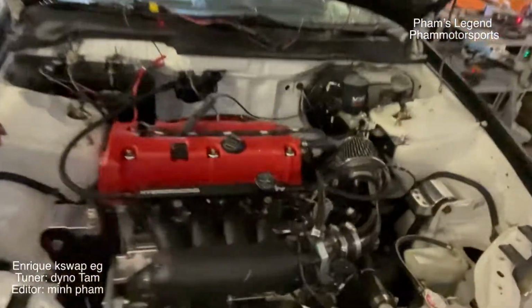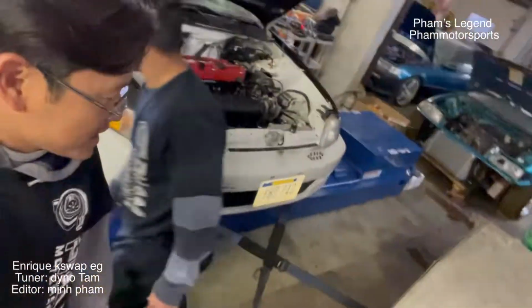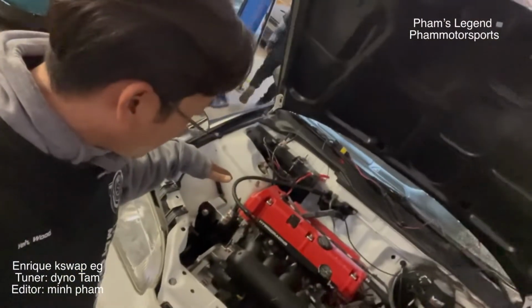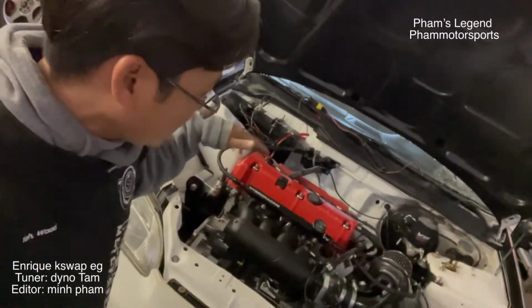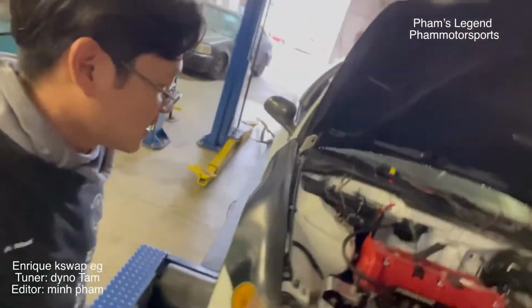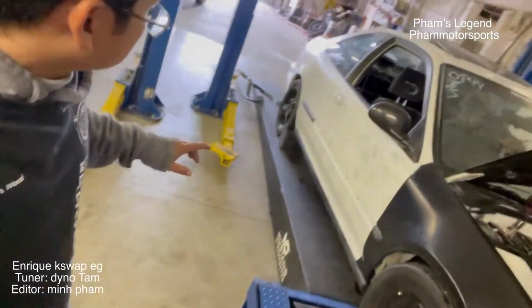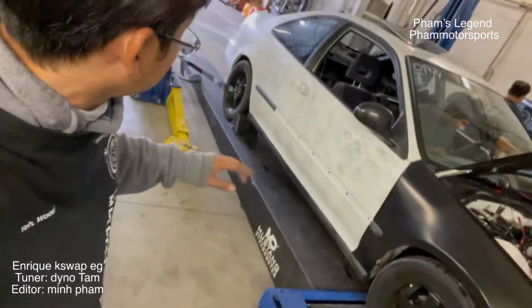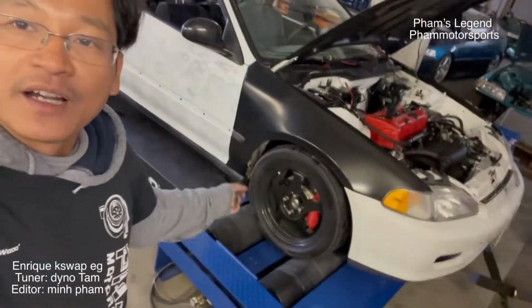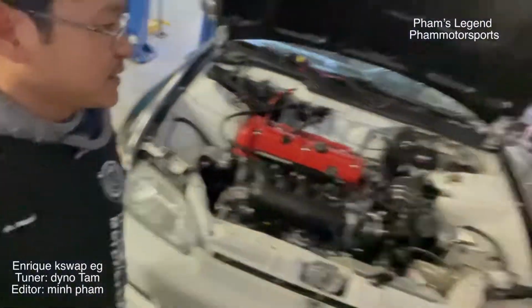Very clean swap. I love it. K20 Z3 cam from the 08 Honda Accord, Honda Civic SI. And the transmission from the 08 Honda Accord 5-speed. Let's start it up and we have to do the alignment on it. And then before we find a strap down. Start up. Let's see what the RPM is.